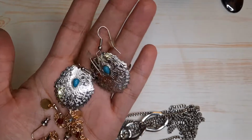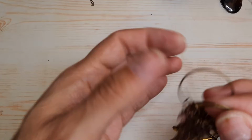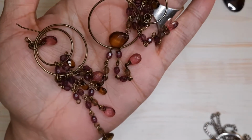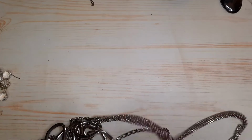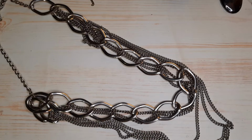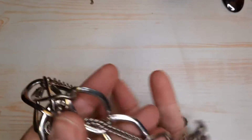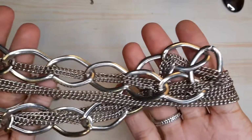These are pretty. Southwest. Very shiny. Good condition. There's that other earring. So we've got both of these. Chandelier drop earrings. Looks like this is another earring. Yeah. So here's another kind of multi-level chain. Fits like that. It's in good condition as well. Nice links. Lots of big links in this one. So that I like. There's another earring.